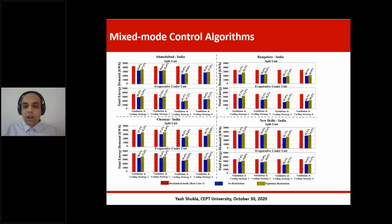ambient temperature. So in essence, what I would like to summarize with these control algorithms is that even the simplest of strategies can provide you 15 to 30% savings. And if you go for a more complex strategy, you can go as high as 50% savings, just due to control algorithms. After, of course, selecting the correct natural ventilation system and low energy cooling system.